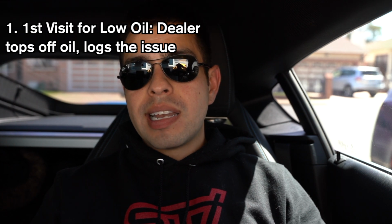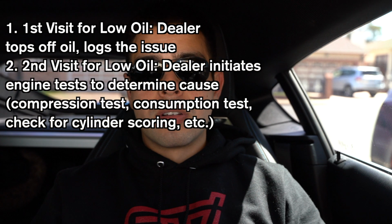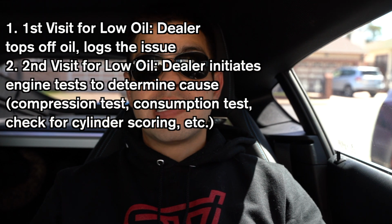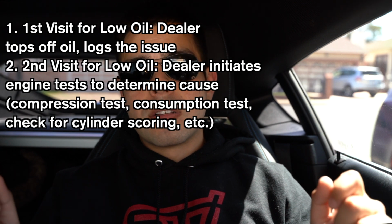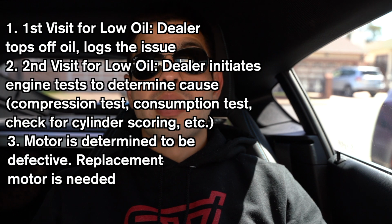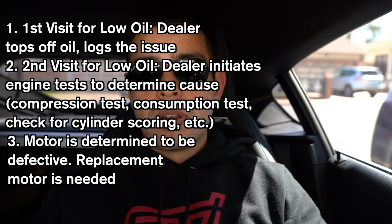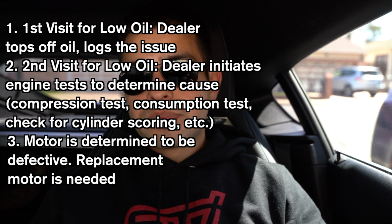So on the second visit, that was when they did the consumption testing, the compression test, the leak down test. They started looking for cylinder scoring, all that stuff. So remember, it was on that second visit when this all happened. And then that was when they deemed it a bad motor. That's probably going to be pretty much the same for a lot of you guys. That's when they decide we have to just replace the motor entirely.